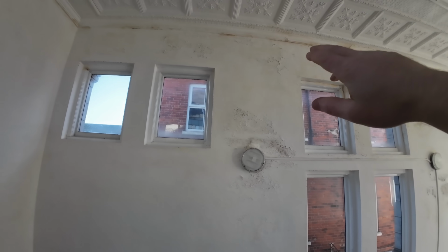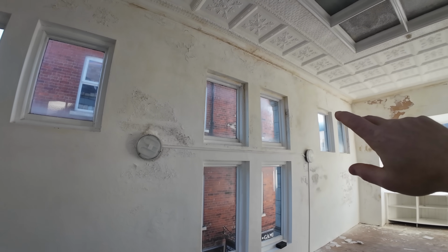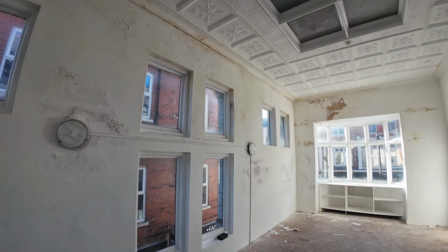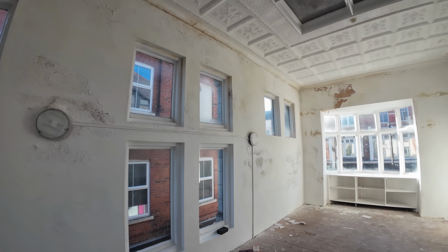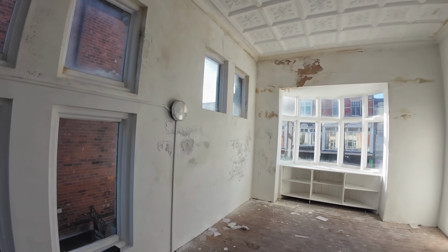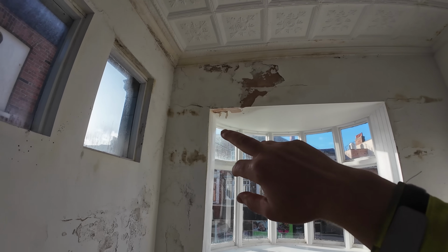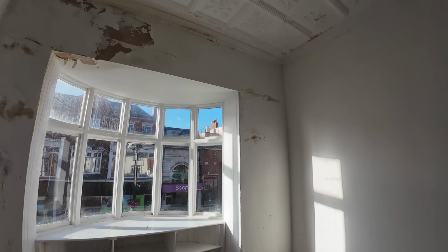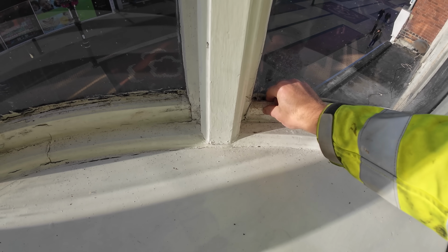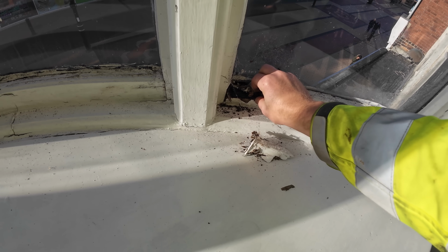Going to be doing some external work first. We've got scaffolding going up next week. Going to lime grout and point the external. I think that's where this is probably coming from. Couple of cracks in here that need investigating, I think. I think these windowsills have seen better days.